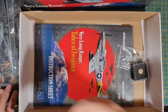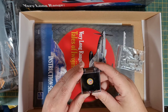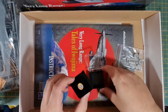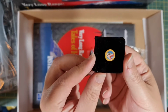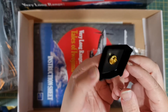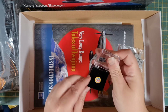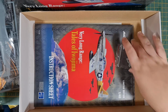So what else do we get in the box? This is a limited edition. We get a little pin. I guess if you're in the US you might call this a button. If you can see that there, here's a pin. It's got a piece on the back. It's very nice. Something a little bit different. Not something I've had in a kit before. So let's pop that to one side.